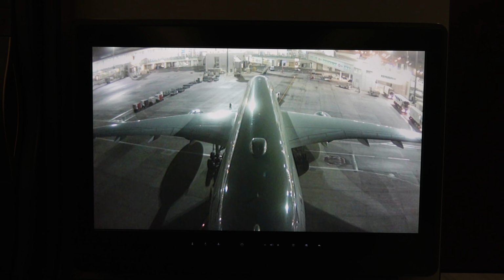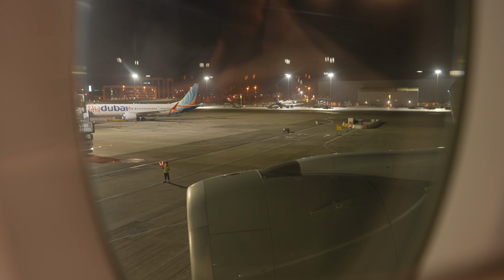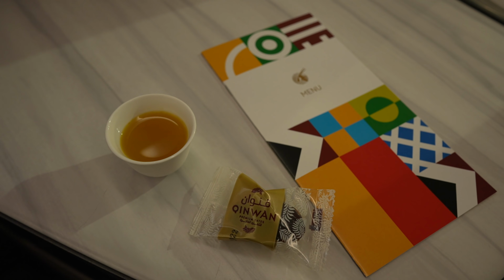It's before dawn and we're back on Qatar Airways for the quick hop from Dubai to Doha. On this short a flight, the QSuite is somewhat wasted, but hey, it's still really nice to sit here for a while. We've got Arabic coffee and dates, standard for pre-departure in the Gulf.